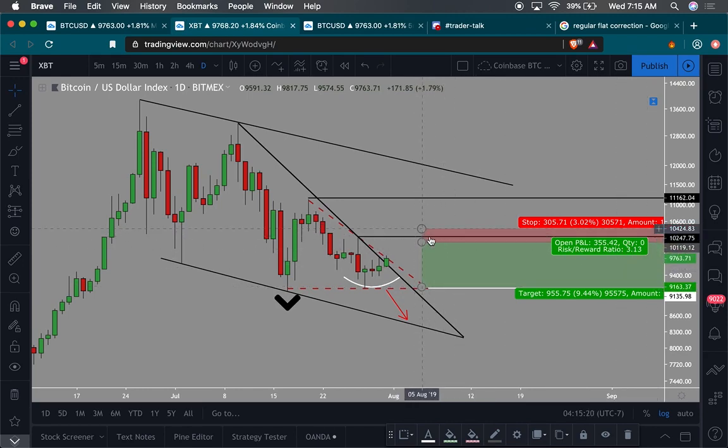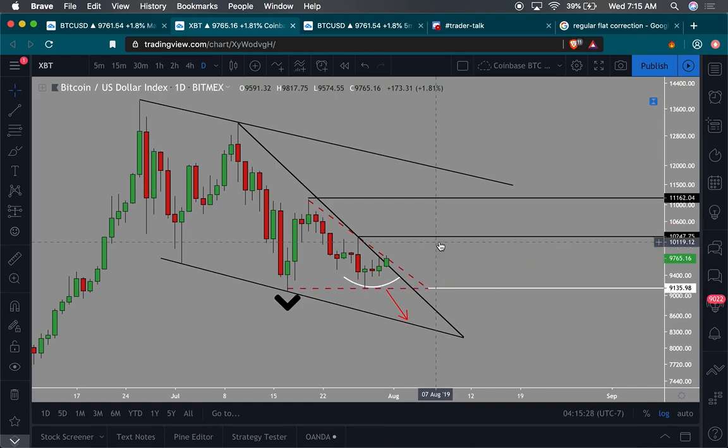Why? Because you're risking about 3% for a gain of potentially 9.4%. Okay, so as long as you try to keep your R above 2, folks, you'll be successful. And the way you keep your R above 2 is make sure that your risk is much smaller than your reward. Okay. All right.